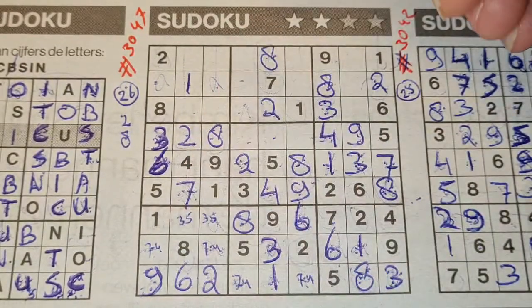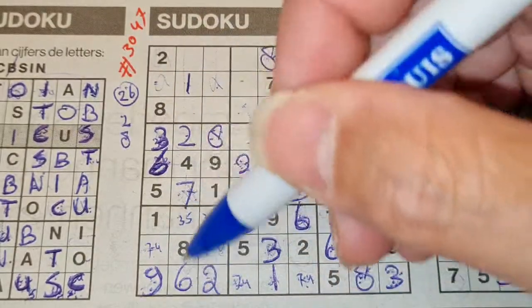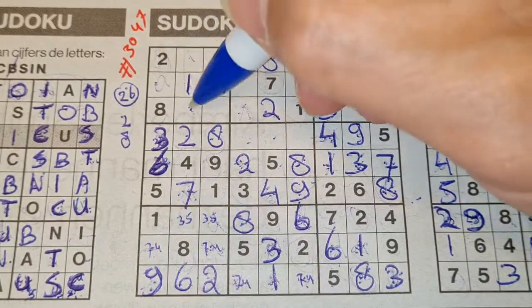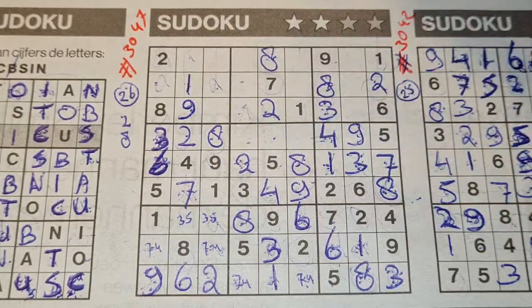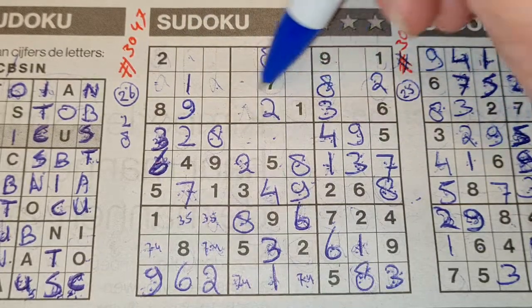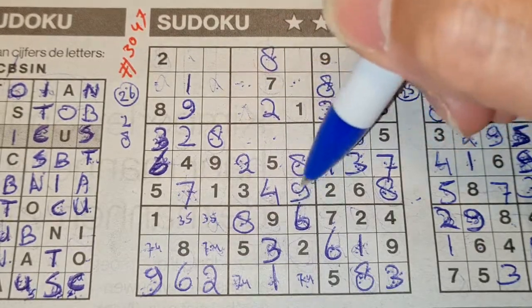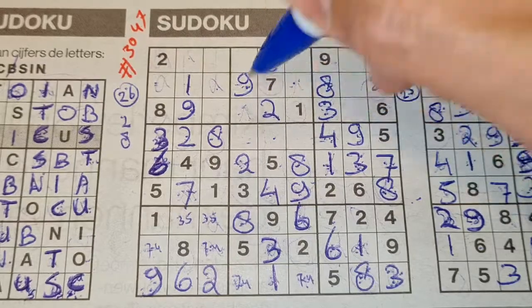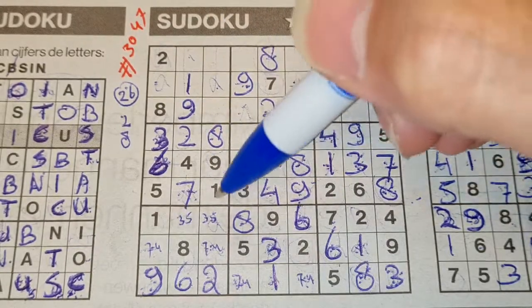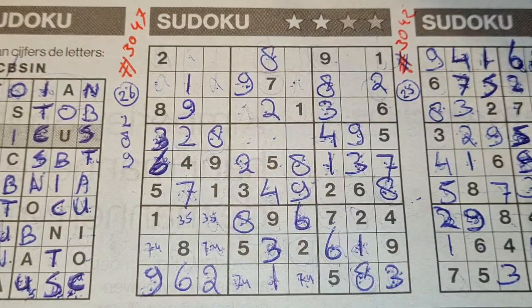All right. So we have a 9 in the third column, 9 in the first column. So the column between, the second column, the only two places for the 9 should be here or there. We see there 9, no 9 there. 9 should be there. 9 in the first row, 9 in the third row. So the row between, the second row, the only two places for the 9 should be here or there. We see there 9, no 9 there, 9 should be there. And all the 9s are used. I can see digit number 3, number 9.